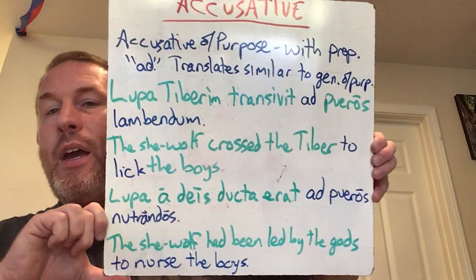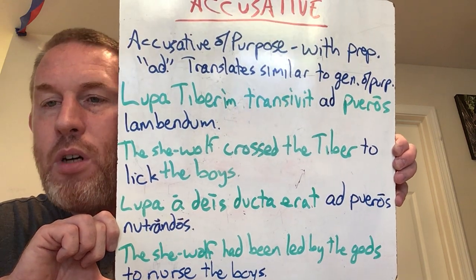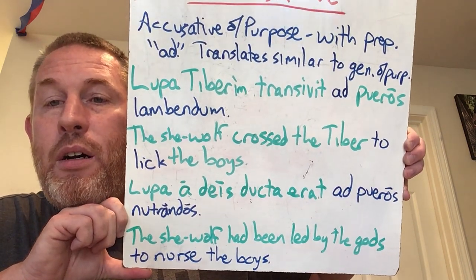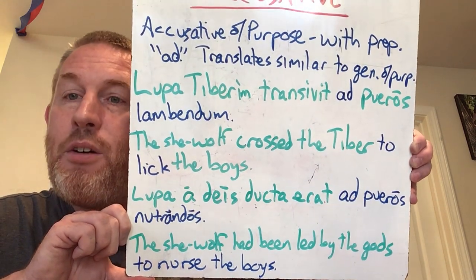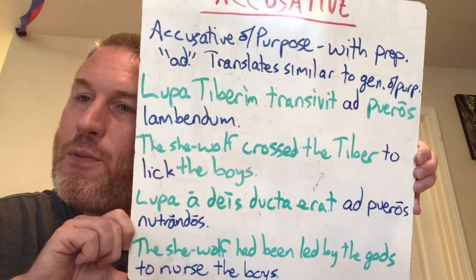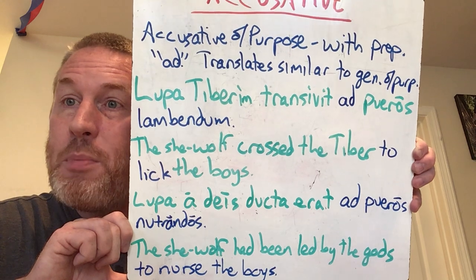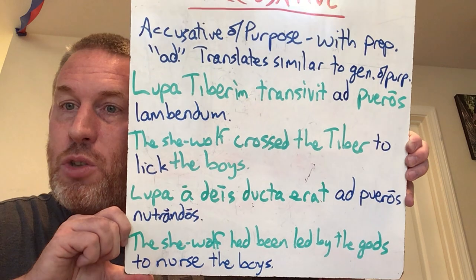So the next one, okay, lupa a deis ducta erat ad pueros nutriendos. Again, it's all backwards for me, and my handwriting's terrible. The she-wolf had been led by the gods to nurse the boys. So she had been led to the boys who needed to be nursed, right? Because it's technically future and passive, but again, good English, to nurse the boys. But toward the boys who must be nursed. There's no good translation into English unless you just go straight into good English.